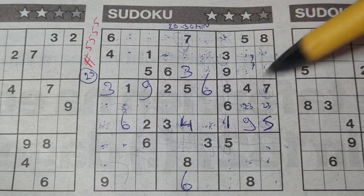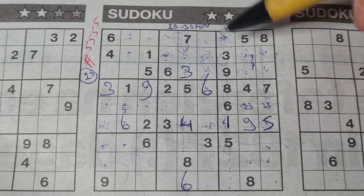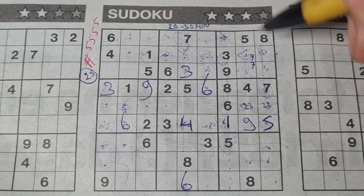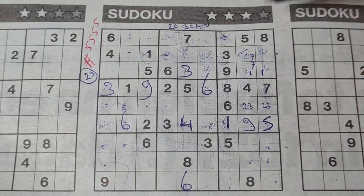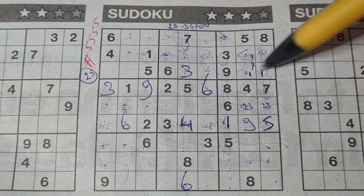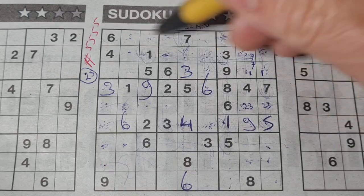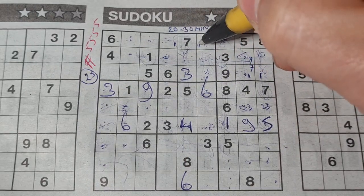Five missing numbers in this big square. One of the missing numbers is 1. We have a 1 in this column, so no 1 in this box. Here, 1 in this second row, so no 1 in these two boxes. So the 1 in this big square could be here, could be there. So we have a 1 in one of those two boxes in the third row, 1 in the second row. So in the first row, only 2 places left for the 1. Could be here, could be there.